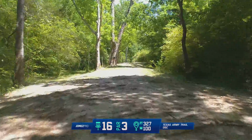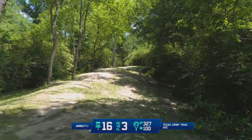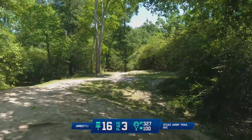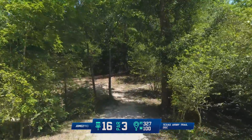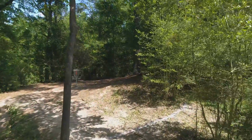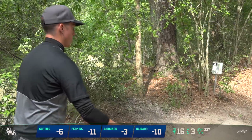Hole 16, par 3, 327 feet. You get a pretty wide fairway to start, and then once you start to fade your backhand shot, the forest just kind of eats up the fairway, and you're just gonna have to push through. You're gonna hit limbs on this shot. Right. And even if you beat the corner, you'll have to deal with those 2 guardian trees to make it across the ditch.